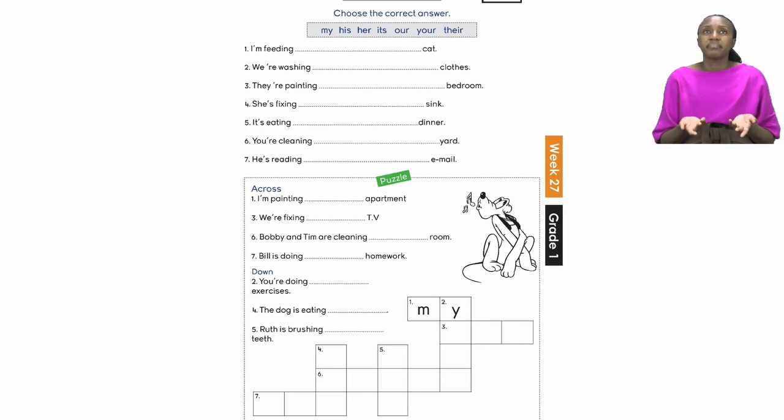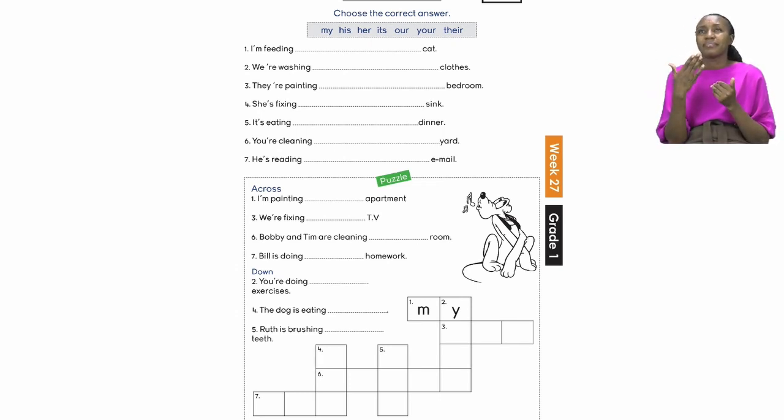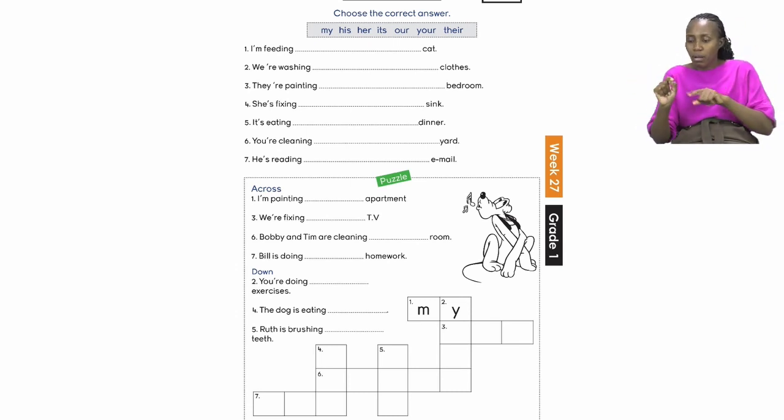If you look carefully below, we have another activity to do with the same kind of words. I want us to please take a look at the word cross puzzle. Boys and girls, this one is quite simple, but I want to show you how we can get the answers. For number 1, 2, and 3, they have given you clues. It's going to be your job to put in the correct word so that you can also fill in the crossword puzzle. Number 1 says, I'm painting dash apartment. And we can see that in the crossword puzzle, we have the word my for the word going across for number 1.